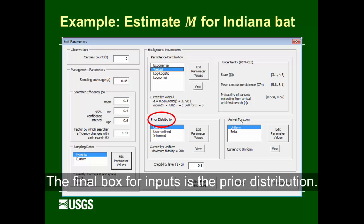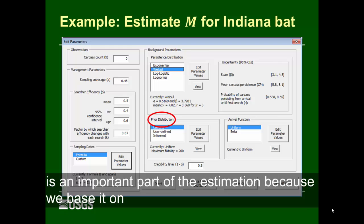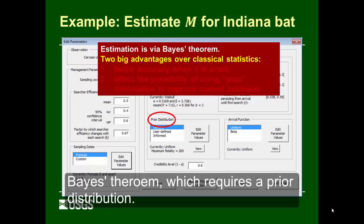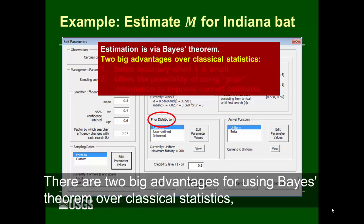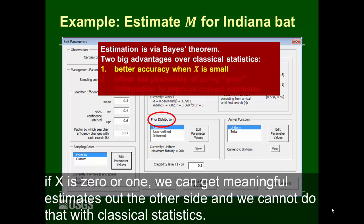The final box for inputs is the prior distribution. It's an important part of the estimation because we base it on Bayes' theorem, which requires a prior distribution. There are two big advantages for using Bayes' theorem over classical statistics, and the first is that it gives better accuracy when x is small. In particular, if x is 0 or 1, we can get meaningful estimates out the other side, and we cannot do that with the classical statistics.